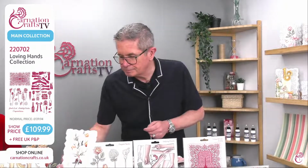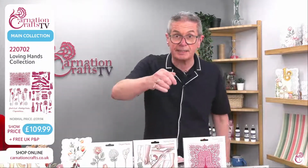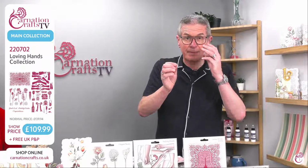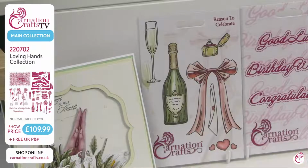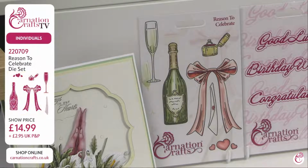Okay. This collection is just gorgeous, right? Absolutely right. Now, let me just remind you, if you want the reasons to celebrate, which is basically the champagne bottle, the champagne glass, and of course the other little bits and pieces there as well, with the ring and the bow and the invitation, could be an RSVP, something like that. That is flying, absolutely flying. Over half the stock is completely gone. It's only $14.99 as well. If that's all you want today, that's absolutely fine. It'll be $14.99 plus the P&P.